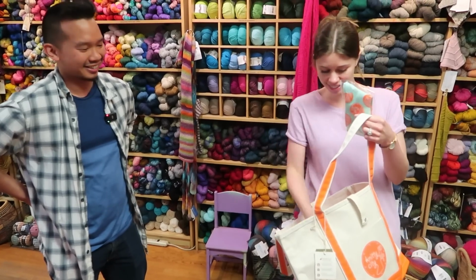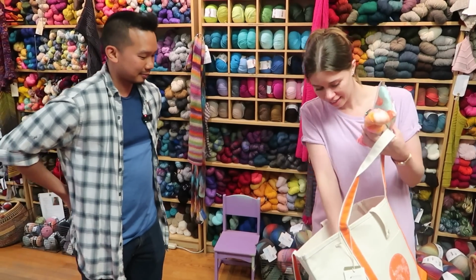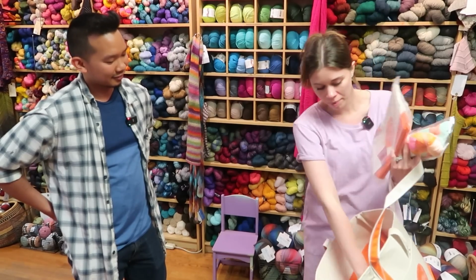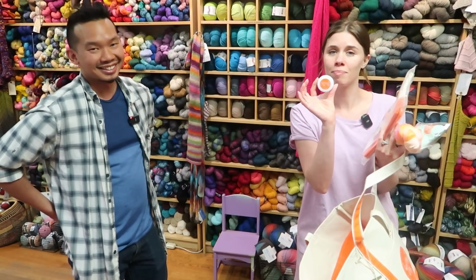Knitty City socks. Manhattan Hinge. You can only get it here at Knitty City. These amazing project bags. Oh my goodness! An enamel pin and a measuring tape.